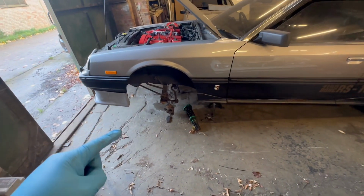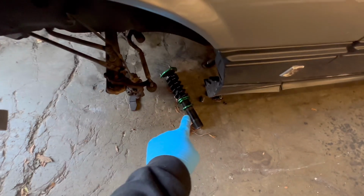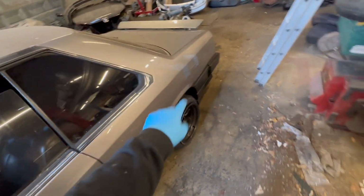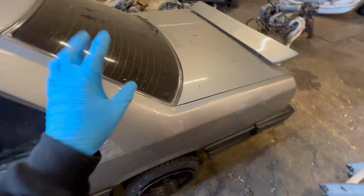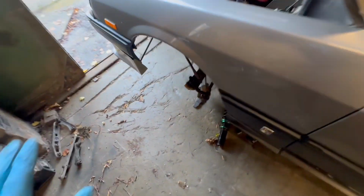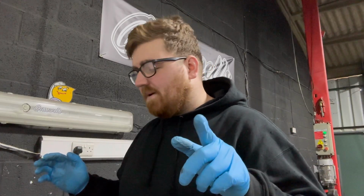So this car has no aftermarket suspension that we can buy. What we can buy is S13 coilovers. So this is a HSD coilover. They literally bolted straight onto the back using the original top mounts. So they're in, but obviously they don't bolt onto the front, and this is what we're going to do in this video today.